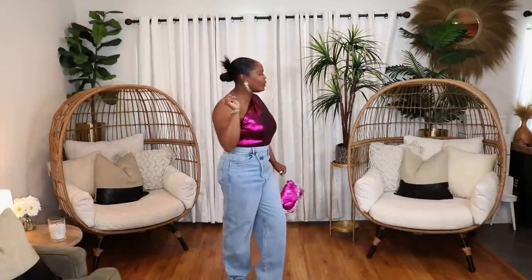So this is definitely a shiny, fun look. This is great for going out, you know, got your little sassy bun going on, little spiked up hair. This is definitely a vibe right here, and I really, really like this look.